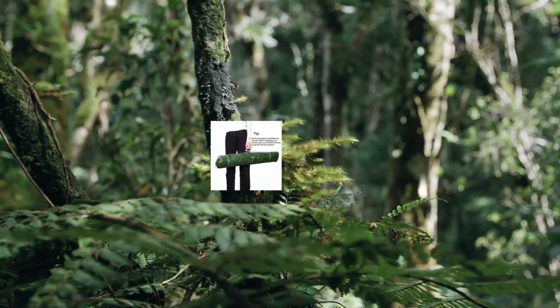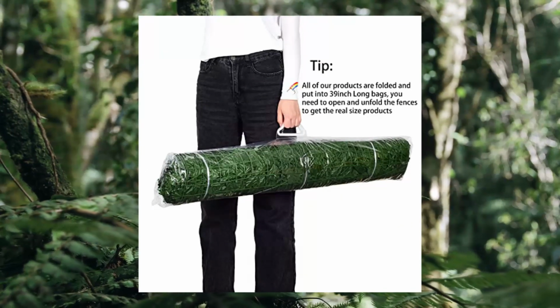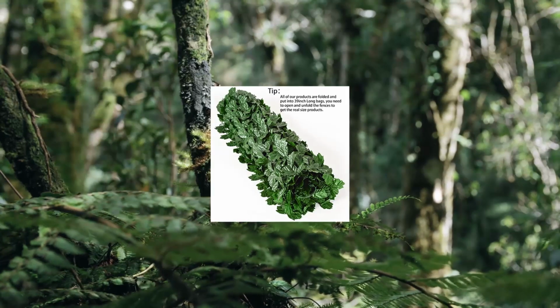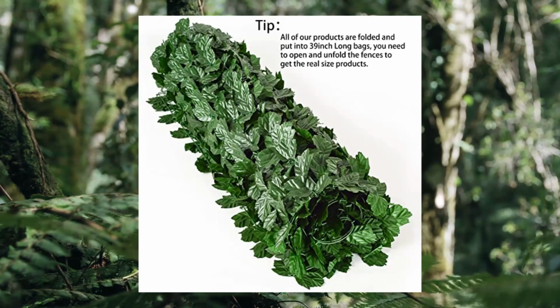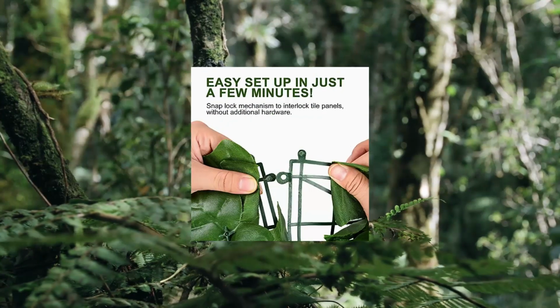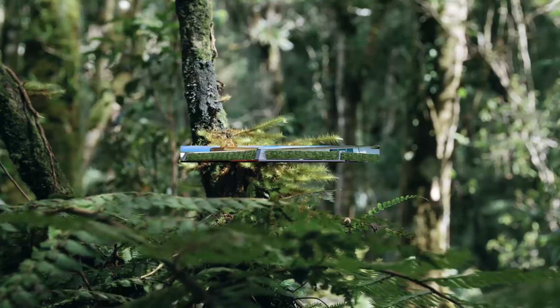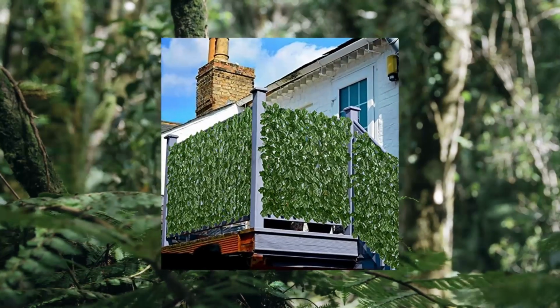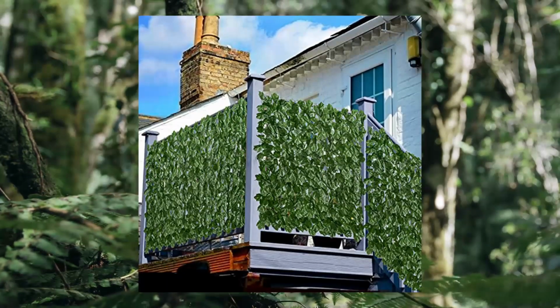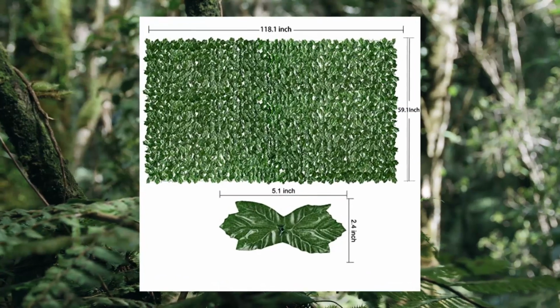2. DearHouse Artificial Ivy Privacy Fence Wall Screen, 118.1x59.1 inch artificial hedges, fence, and faux ivy maple leaf decoration for outdoor garden decor. Liven up any space, easy to put on a fence, trellis, wall, or other area. Lightweight design makes it easy to move around to redecorate and beautify in room or space.